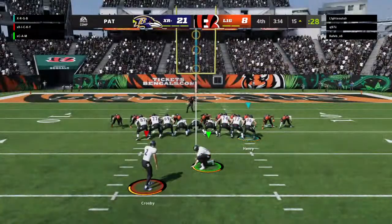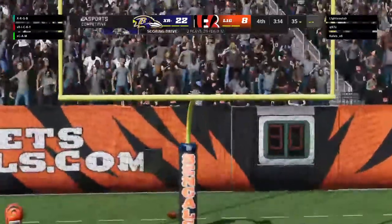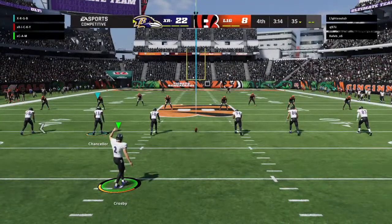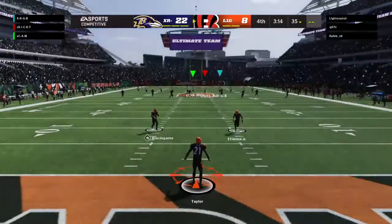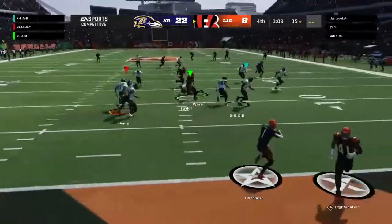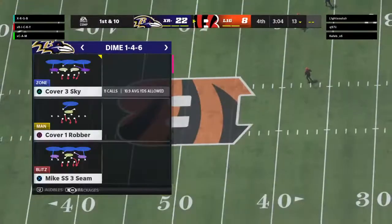Now Crosby for the point after. And the lead is up to 14. Now after the touchdown, here's Crosby to kick it away. On the return, it's Taylor. And he's only going to make it to the 13-yard line and no further.